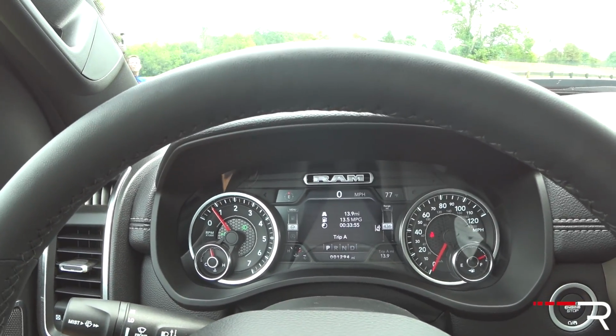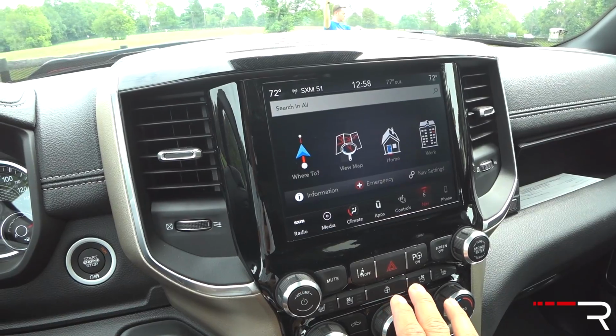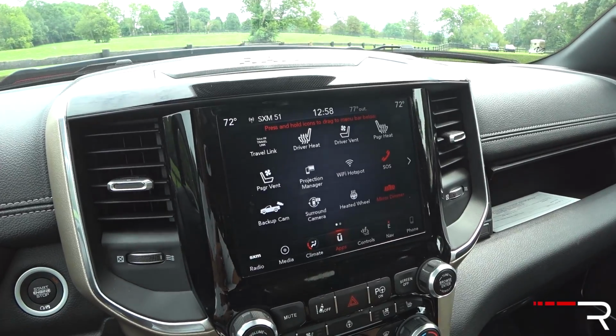Now, looking at the rest of the interior here, I want to take a look at a few things. Now, first of all, this one has the standard 8.4-inch display. This is the 8.4 Uconnect. It's part of the Level 2 upgrade package. This display is basically similar to what you've seen in other FCA products.